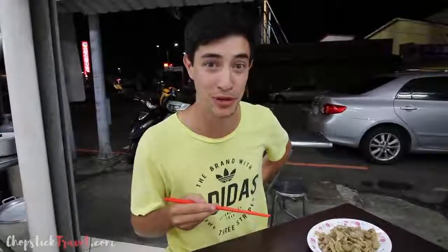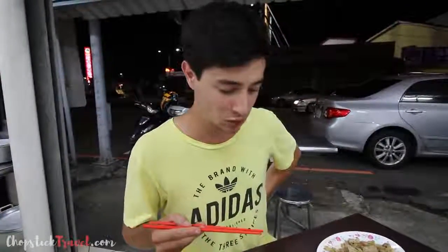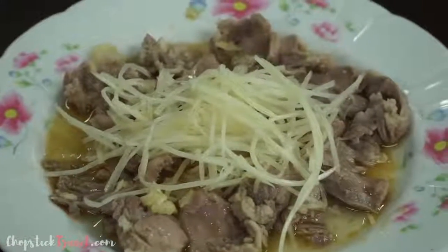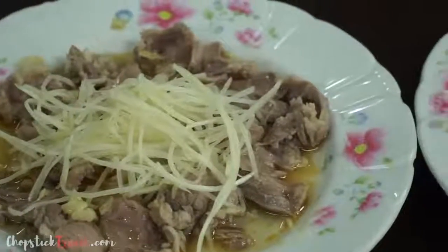Whoa, that's actually pretty good. It's chewy, like really rubbery, but it kind of has almost like a sour taste. I don't know if there's some lemon in there, and then kind of like spiciness from the ginger. That's pretty good. Next up is the brain omelet, as I've so aptly named it, and I don't think there's much in it, just eggs and brain, maybe a little bit of salt.